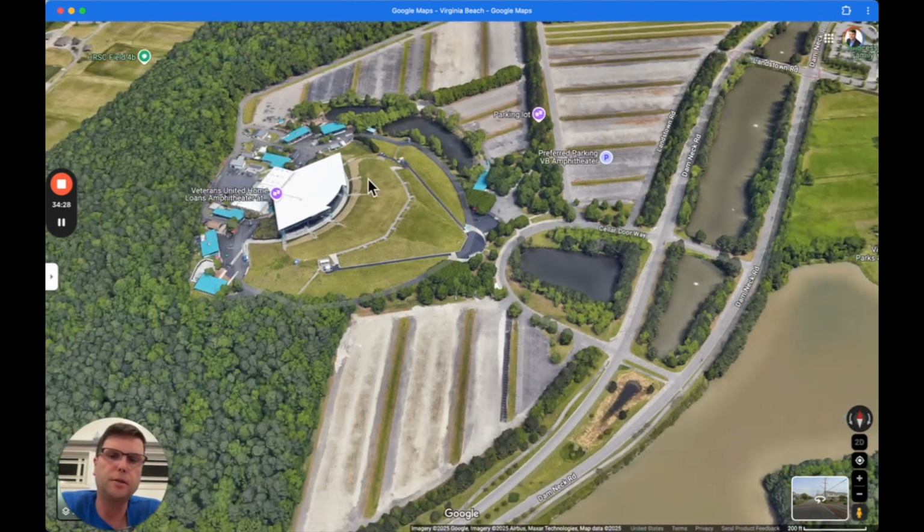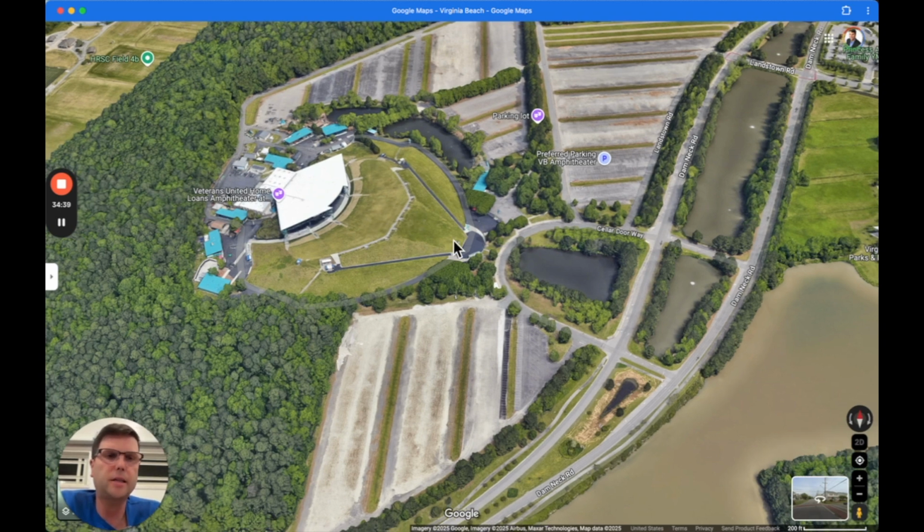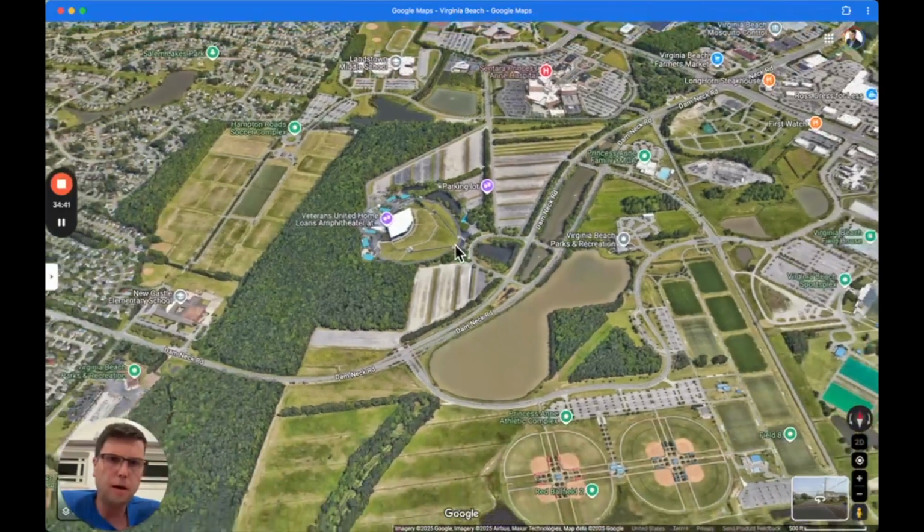So if you like concerts, good spot. There is seating right up there, but then right out here is all lawn seats. I know like a big concert that was here last year in June was Morgan Wallen. So many different big acts come through here. All right, so let's zoom out.